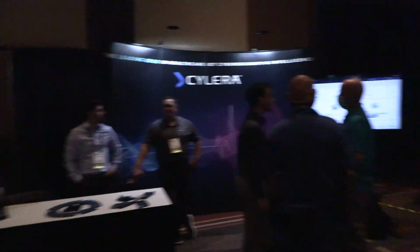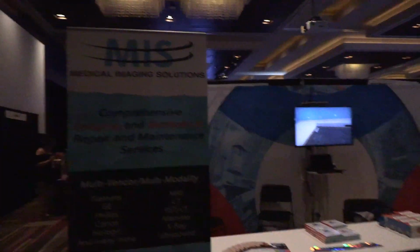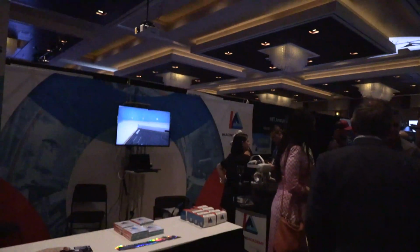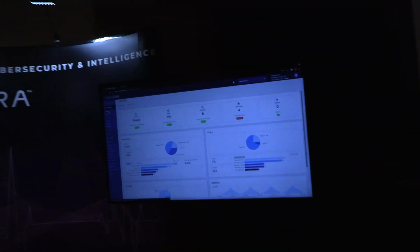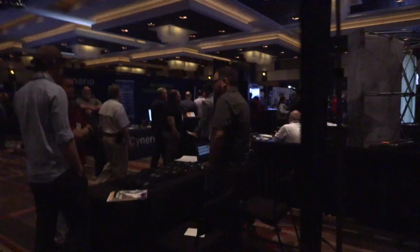And we're hitting up the second part of the booth with Medical Imaging Solutions, who have partnered up with the College of Biomedical Equipment Technology. And you can see these guys are also hitting on the IT aspect of biomed and clinical engineering. It is the future, guys. It is the future.